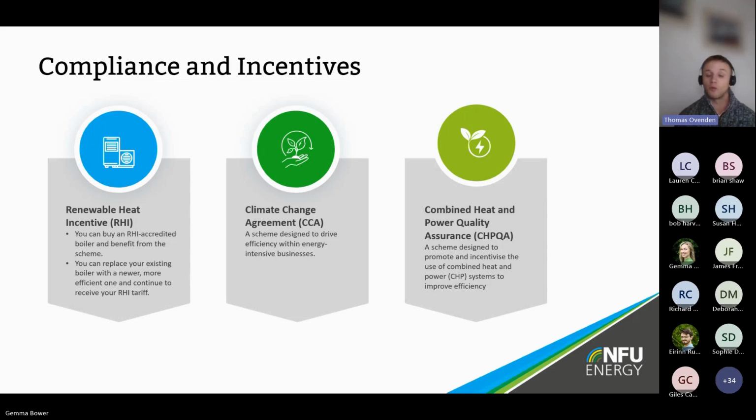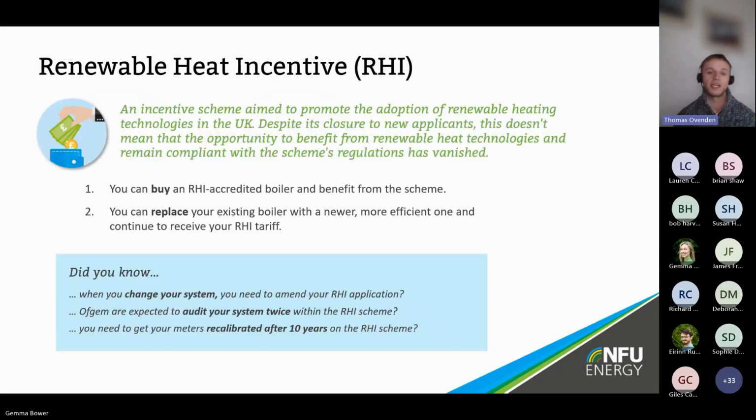The Climate Change Agreement, otherwise known as CCA, is a scheme designed to drive efficiency within energy intensive businesses. This can include industries such as pig and poultry farmers or horticulture, most specifically. And lastly, Combined Heat and Power Quality Assurance, CHPQA, is a scheme that has been designed to promote and incentivize the use of specific systems, combined heat and power systems, which improve efficiency of those systems, and to roll them out across a wider area. So I'll go into a bit more detail on each, starting with the Renewable Heat Incentive.